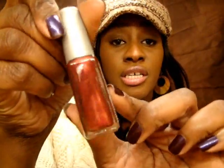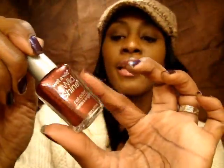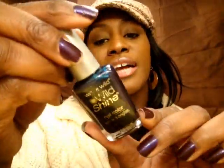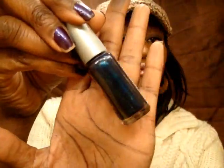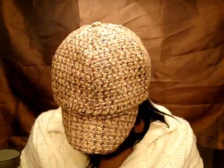Now, I love this one. This is called Burgundy Frost. This is a nice one, because it has not silver, but gold frost in it. Very pretty. This is another one. This is a blue one that I like. It's called Blue Moon. Very pretty. I love right now, the metallics are in. Go get it. What else?